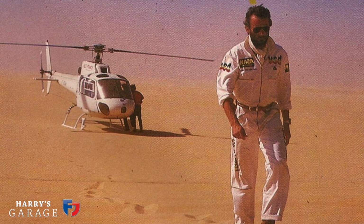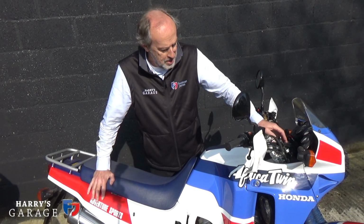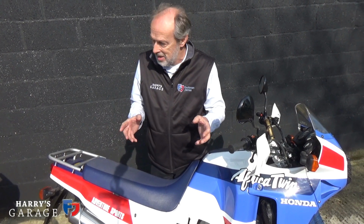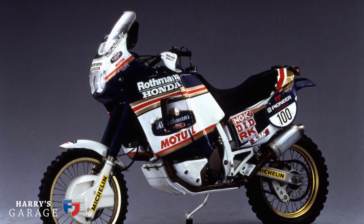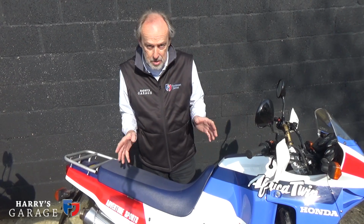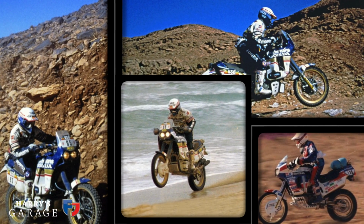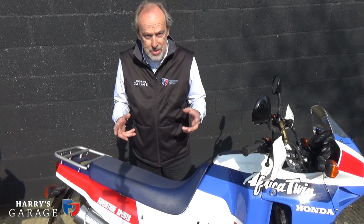In total that year, 6 people were killed on the event. It was quite shocking. But it was the year that Honda went back to the drawing board and they wanted to create a Dakar winning bike. So rather than using existing bikes, this was a clean sheet design, and it's a technical tour de force. It completely dominated Dakar for 4 years. This won on the trot, so 86, 87, 88, 89, and then Honda retired it. Quite remarkable. So why was it so successful?